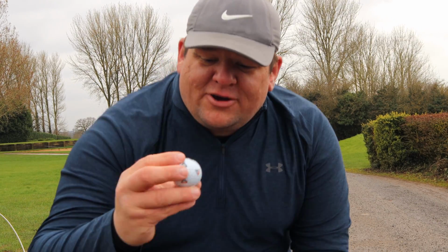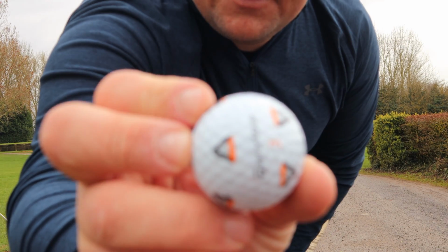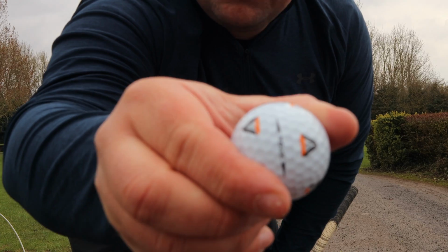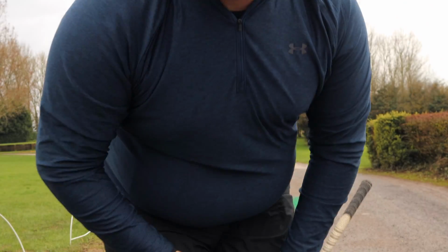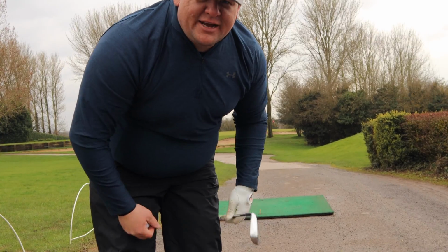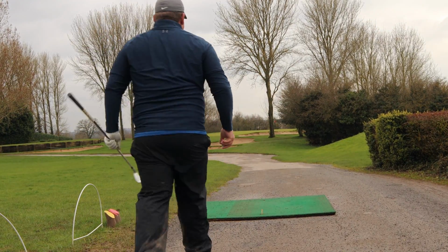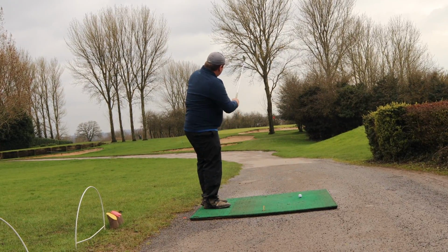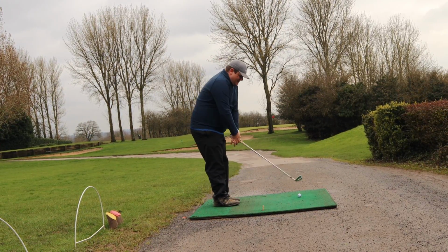However, we're trying out some new balls today. The Taylormade TP5X Pix Balls that you may have seen all over the telly. We're going to give them a try. First hole is a par 3 today, over the tree. Let's see how we get on. Over that big tree, that's the plan anyway.